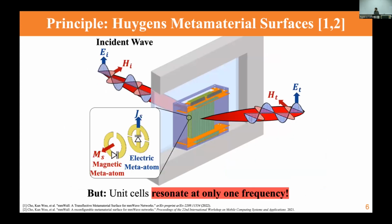In our previous work, we proposed, prototyped, and demonstrated the feasibility of a Huygens surface for relaying the beam in the forward direction for transmissive relay and the backward direction for reflective relay. Also, we showed the capability of the Huygens surface to split the beam into multiple directions and combine beams.